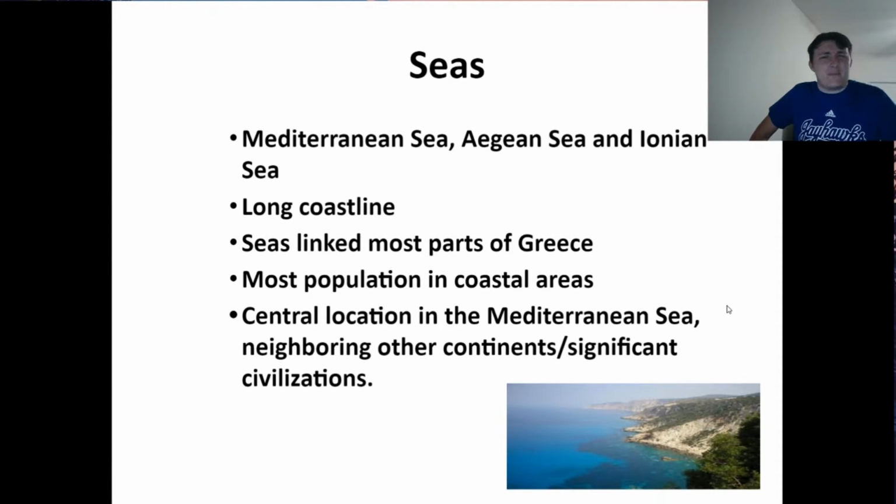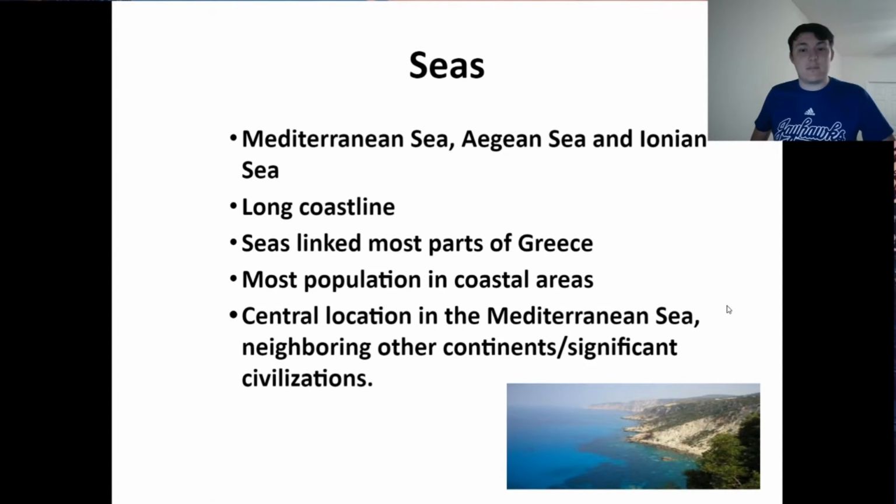There were three seas. The Mediterranean Sea, the Aegean Sea, and lastly, the Ionian Sea. These three seas were how they did most of their trading and all that kind of stuff.